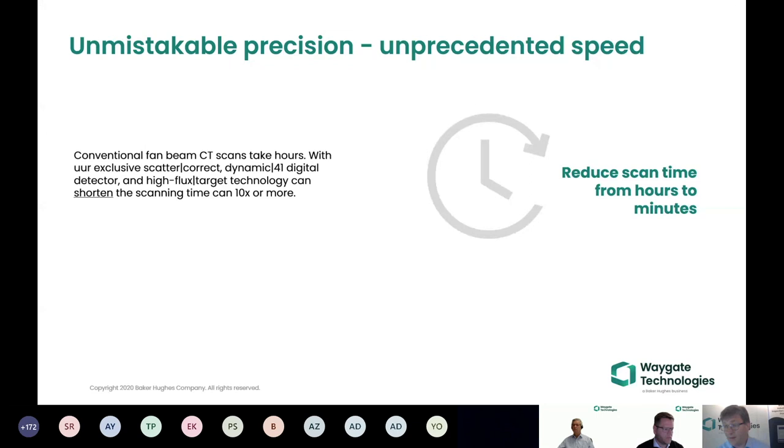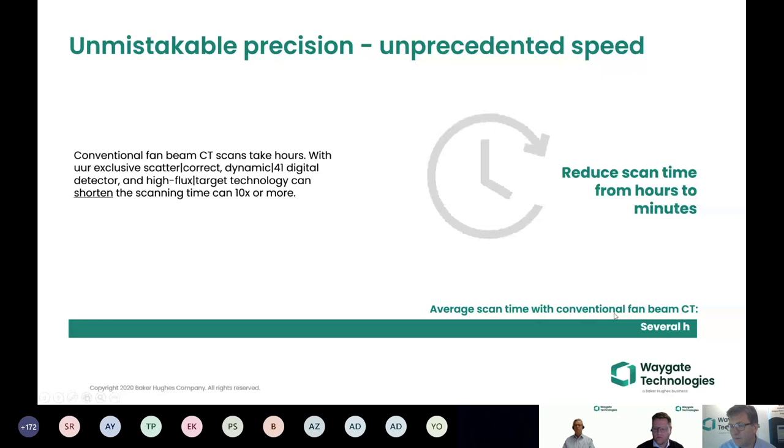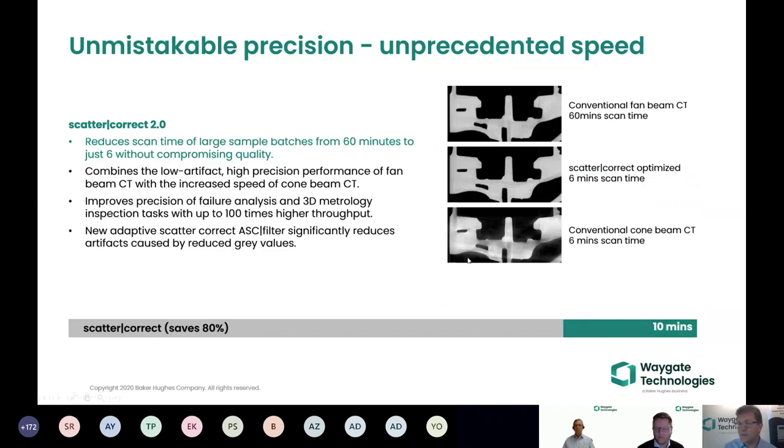So with this technology, we are able to reduce the scan time from hours to minutes, and that allows us to move this kind of equipment from pure engineering R&D and laboratory applications also to factory floors. I'd like to give you an example of what that means. The average scan time with a conventional fan beam CT asset is typically hours. What we introduced a few years ago was ScatterCorrect, and last year we introduced the next step, called ScatterCorrect 2.0.